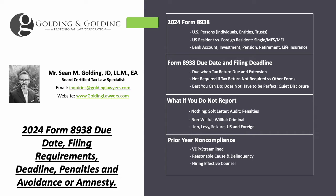For taxpayers who live overseas, it's a little more lenient. Single or married filing separate is more than $200,000 on the last day of the year, or more than $300,000 on any other day of the year. And if you're married filing joint and foreign residents, you double that amount to $400,000, $600,000.